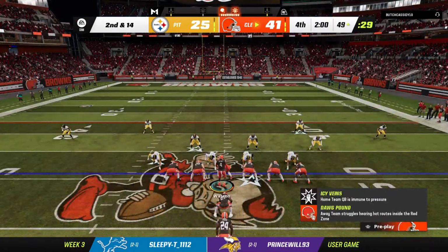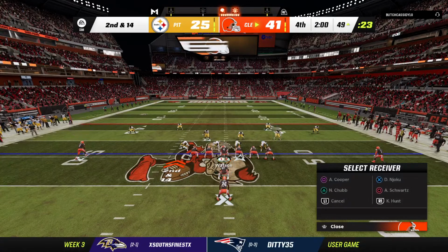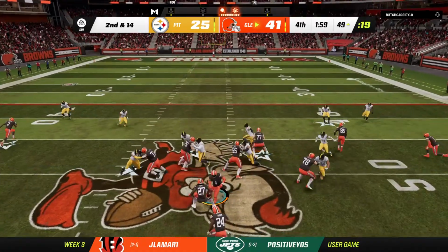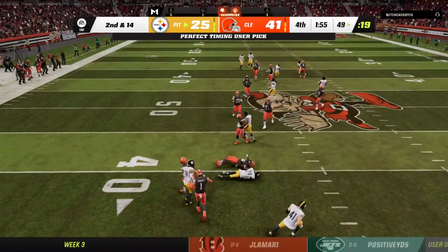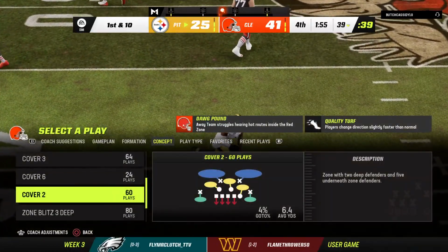This is it! Hey, 31! Now we'll play fake, and it's Watson. Oh, into a sea of defenders and intercepted. Levi Wallace with a pick. And the Steelers are going to take over here up near the 40.